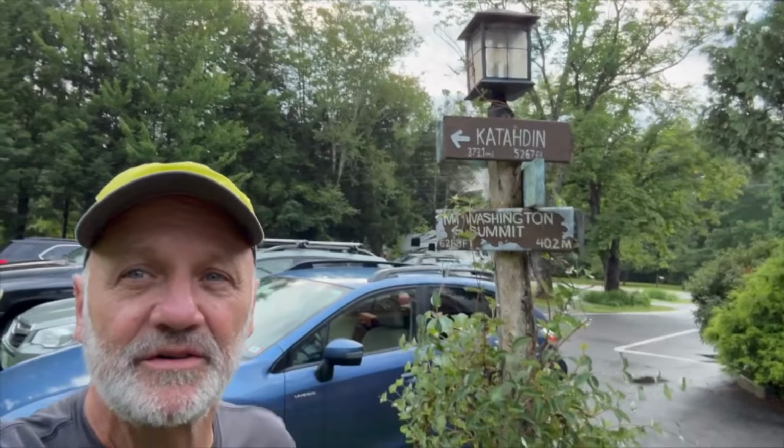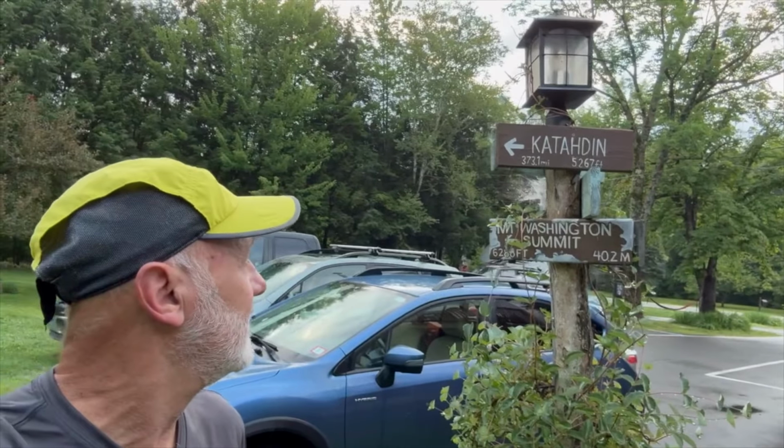Getting ready to leave the Notch Hostel, which is a really nice hostel. I highly recommend it. So, had a great stay. A zero. Got resupplied, so we're about to head out. And there's a little mileage post here beside me. So, don't have too much further to go. 373.1, according to this sign.